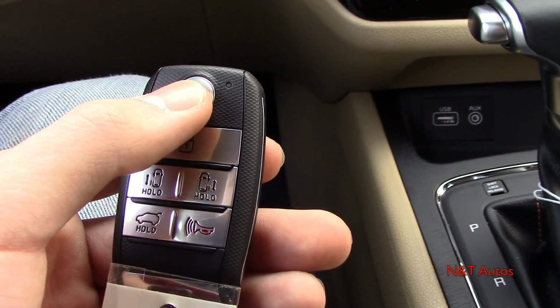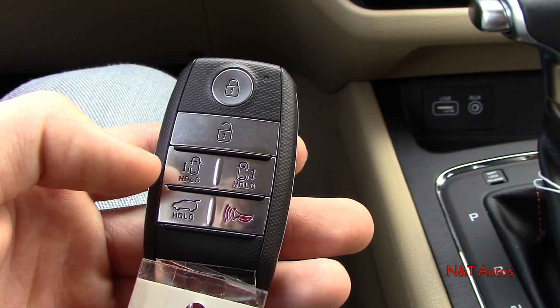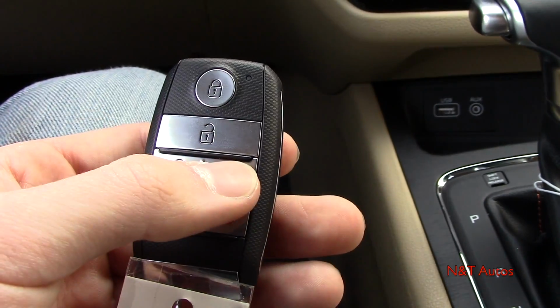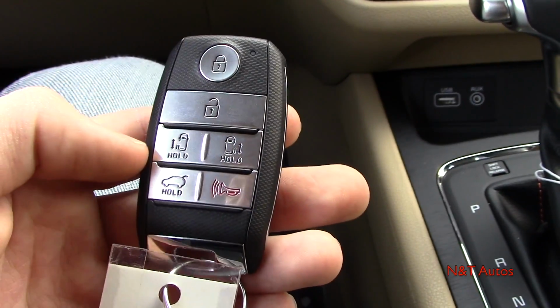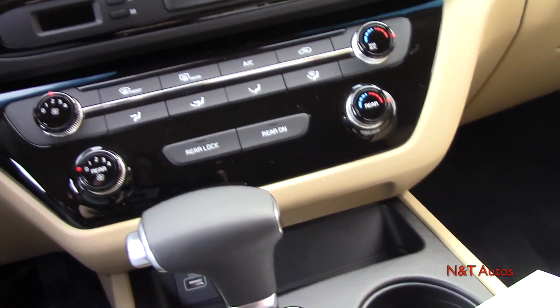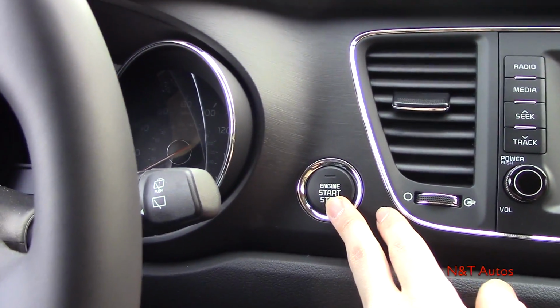So a bunch of buttons on here, usual for a minivan. You have lock up right on the top, you have unlock right below it. You can also open both the rear doors with these 2 buttons right here. You could pop the trunk open, then there's also a panic alarm. So this car does have push button ignition, and all you need to do that is just leave the key fob on the inside, make sure your foot's on the brake, and the start stop button's right over here.